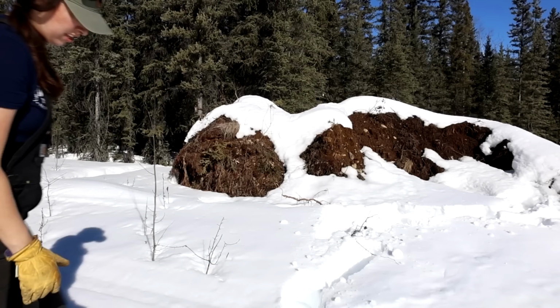I already had to change my outfit. It was getting too hot out here. I'm gonna go look for the trail cameras that we put out a little while ago while Eric's working, but I'm having a little bit of trouble off-roading out here, so I'm not taking the camera with me.